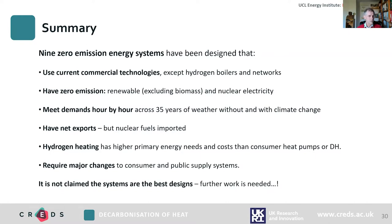All of the systems will require major changes to consumer and public supply systems. And finally, it's not claimed that the systems are the best designs, the cost minimum designs, but simply that they work in engineering terms, and we've calculated the costs. But as they say, further work is needed to improve these designs.